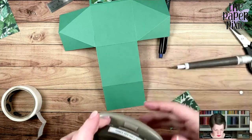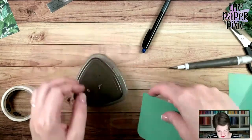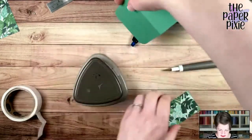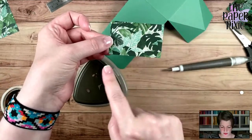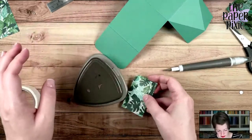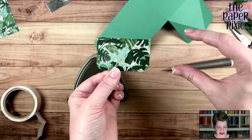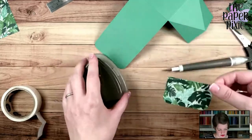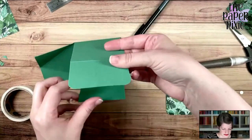My detailed trio punch, one of my favorite tools. So we're going to round these corners. And then we want to make sure this is directional in nature, so the leaves are going up. We're going to round these two bottom corners. So just keep that in mind, depending on what paper you use. If it is directional, you're going to want it to be in landscape, and you want to round the bottom two corners.